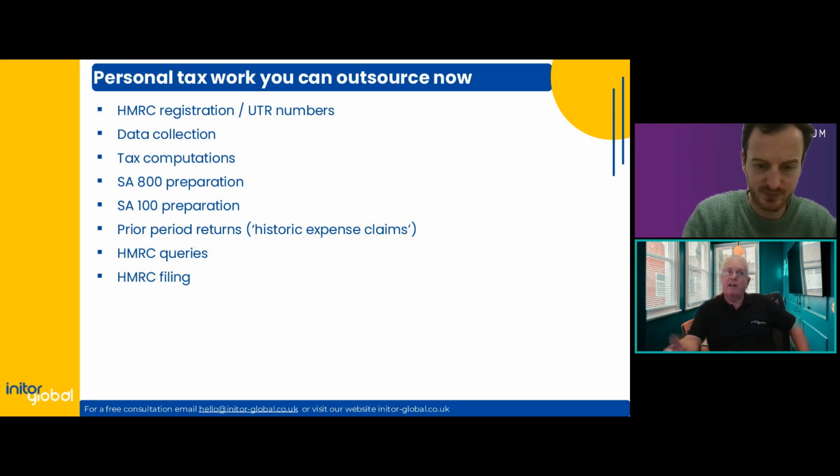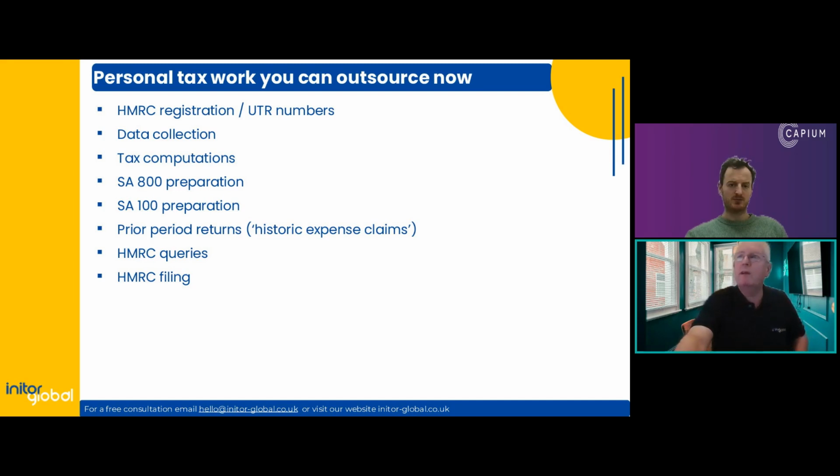That can be quite resource-intensive work, especially if there are 2 or 3 years of claims to be prepared on behalf of an employed client who's looking to claim back some historic expenses. So we are helping a lot of clients with that as well. If there are any HMRC queries, we're happy to field them and make sure that we pass on the information to our clients. We can help with filing as well when that personal tax return is ready to be filed with HMRC at the end of the tax period.